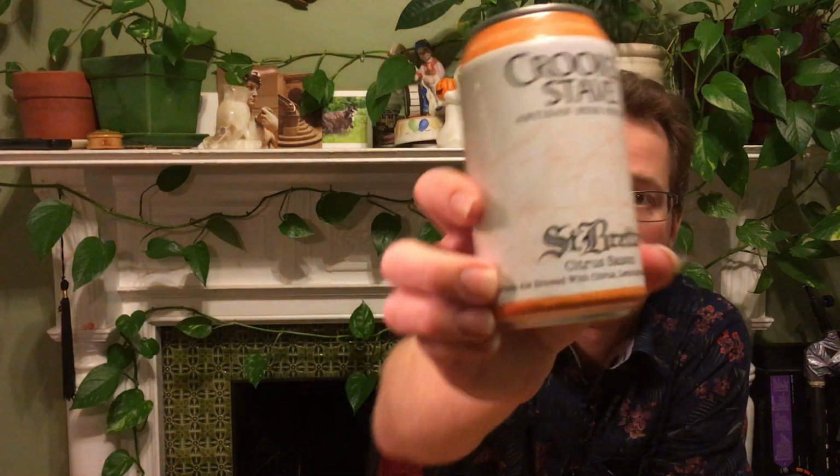And right now I have their St. Bretta Citrus Saison, and I've had the, I think, the winter version of St. Bretta before that was like a kind of darker Saison with blood orange. And they have different seasons for all the St. Brettas and then other different fruit variants.